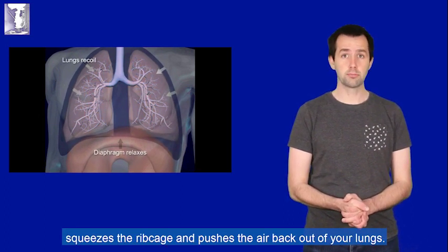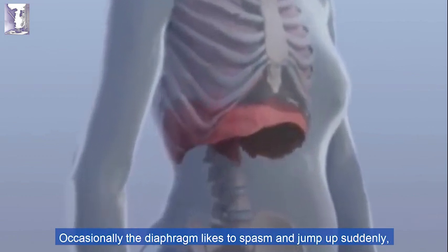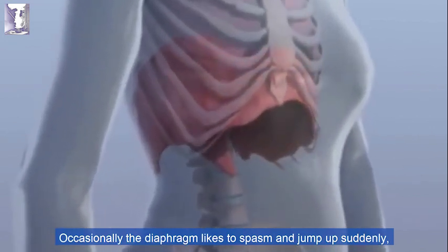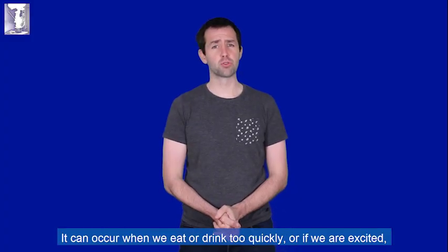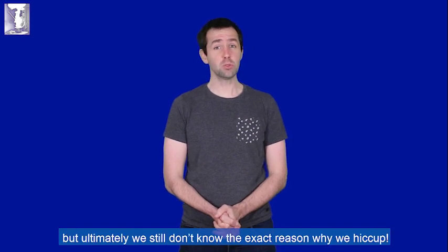Occasionally, the diaphragm likes to spasm and jump up suddenly, and this is what causes us to hiccup. It can occur when we eat or drink too quickly, or if we are excited. But ultimately, we still don't know the exact reason why we hiccup.